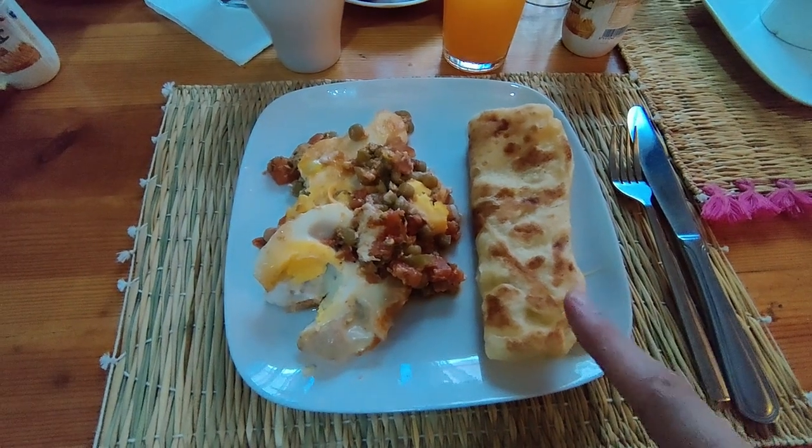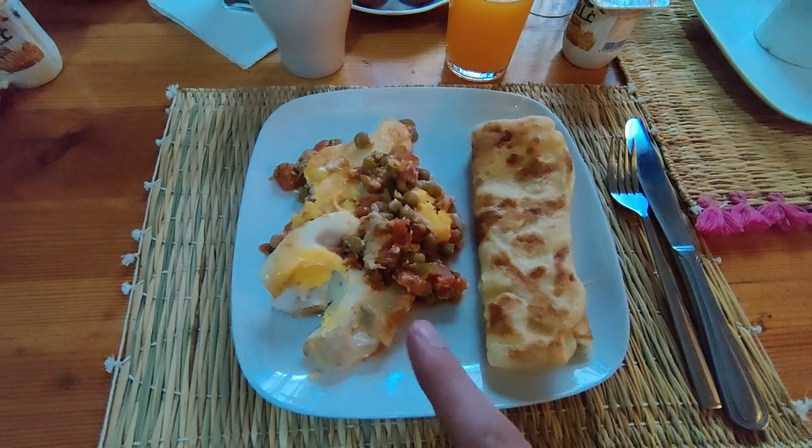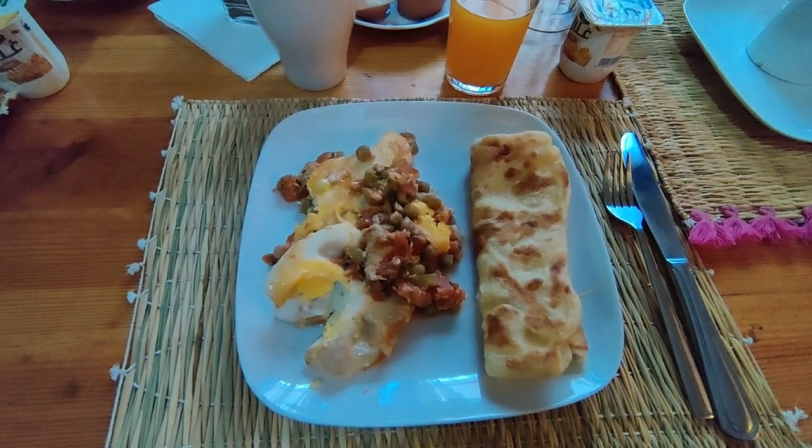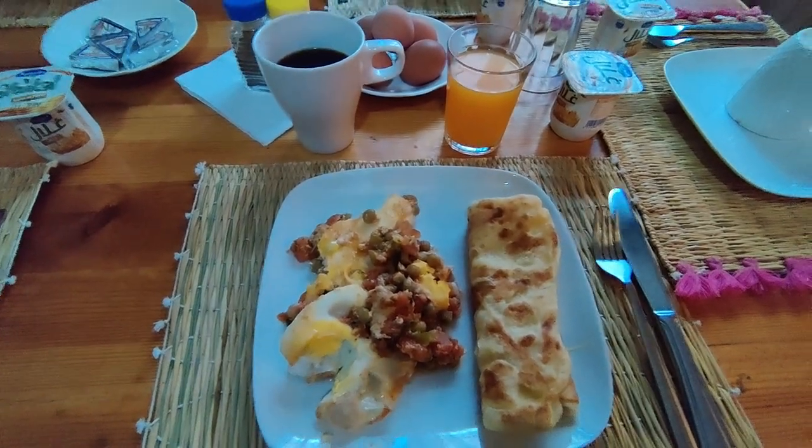So we've got a pancake, filled that with honey, and then this came from the tagine and is called an omelette Berber. And then coffee, orange juice, and we're off to the races.